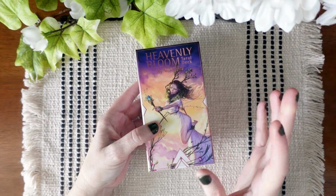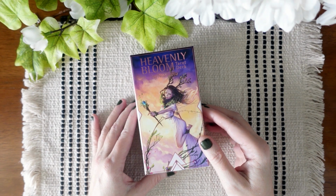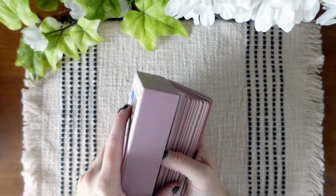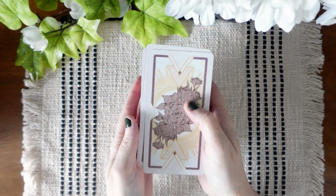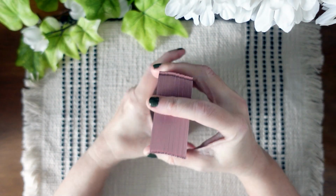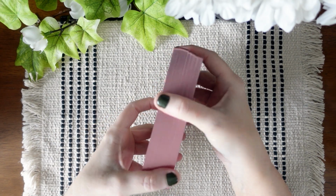So another fairly newer deck in my spring basket is the Heavenly Bloom Tarot deck. I did show this in my decks that make my gamer heart happy video, because this deck makes me think of the Final Fantasy world. Here are the beautiful backs. I am working with this deck currently this spring. It is rose gold gilded, or pink gilded.